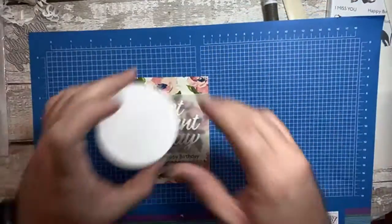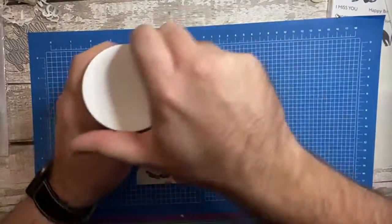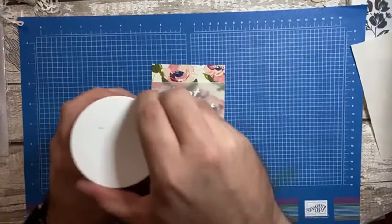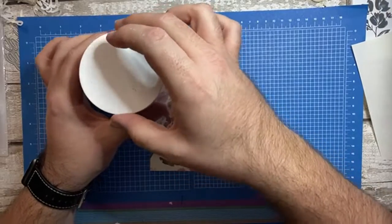So that's that. We are now going to open up the Gilded Leafing. And don't breathe too much.